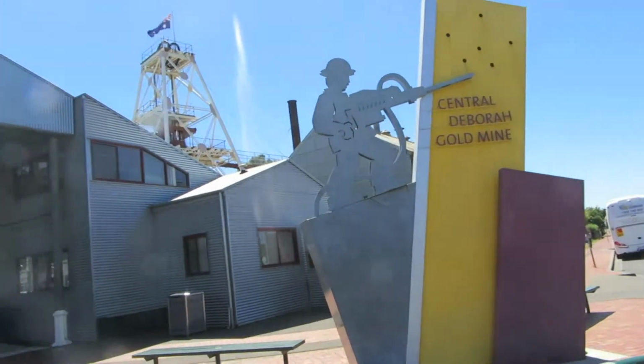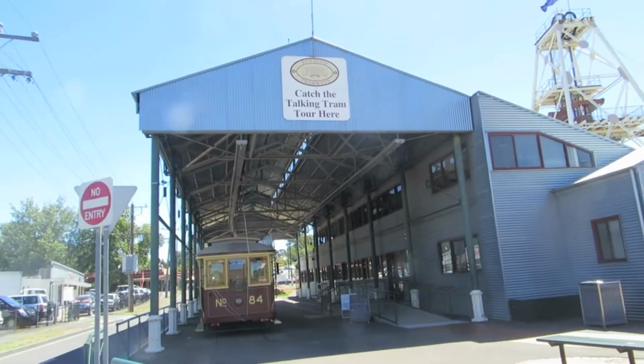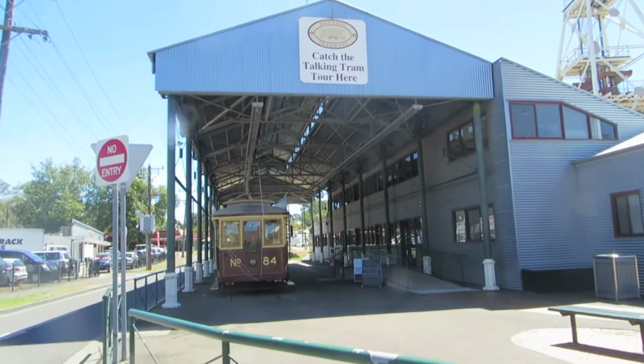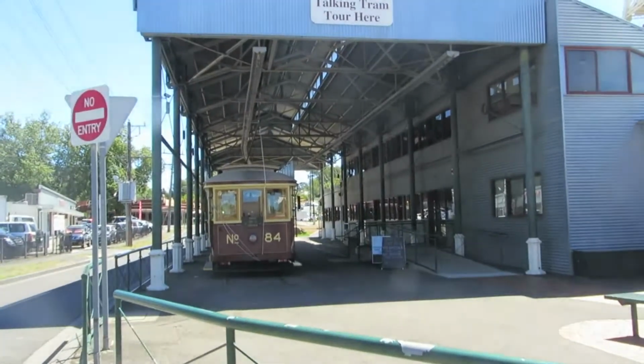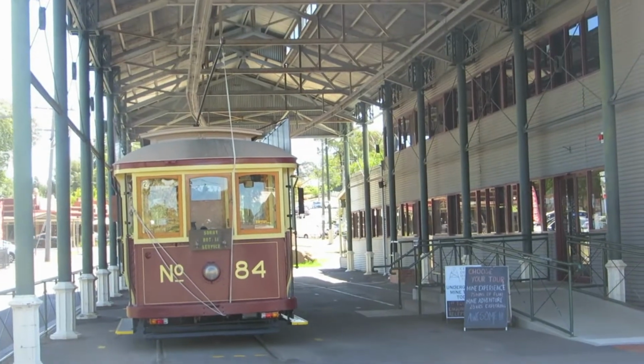We've also got just to the left here, if I can scan around, our talking tram tour, which we're going to do later in the week, and our beautiful looking tram. I'll just get a close up. These beautiful Bendigo trams are a couple hundred years old.